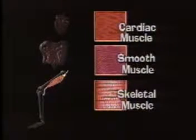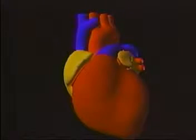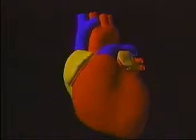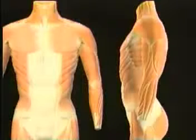The third kind of muscle is heart muscle. It is what the heart is made of, and it is the hardest working muscle in the body. It never rests and beats between 2 and 3 billion times in a person's lifetime. It is an involuntary muscle.